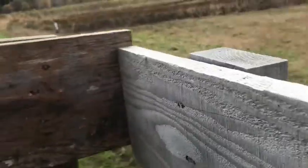Oh wait, what's that sign? That's part of our farm scavenger hunt. We're going to be going on that soon. Can't wait to show you some of the things you'll learn there.